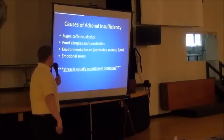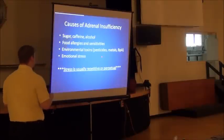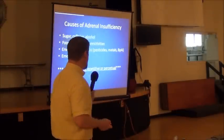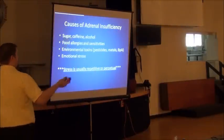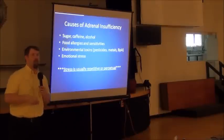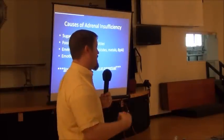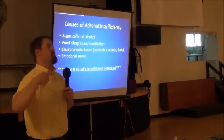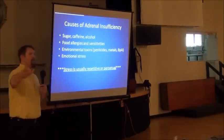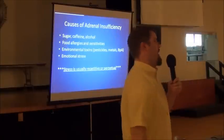Causes of adrenal insufficiency: sugar, caffeine, alcohol, food allergy sensitivities, environmental toxins, pesticides, metals, BPA are all examples, and emotional stress is probably one of the biggest ones. In fact, there's a cyclic effect between emotional stress and adrenal insufficiency in that they feed into each other. A lot of people will come in and say, I don't know why, but stress affects me very easily, and I can't seem to react and adapt to stress very easily. I can be having a great day, somebody will call me and tell me they had a flat tire, and all of a sudden my whole day is shot.